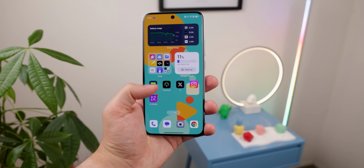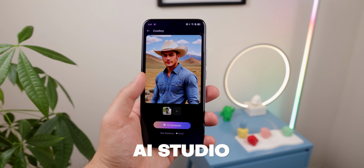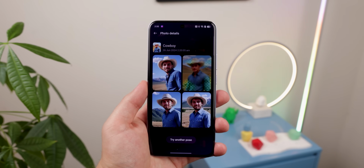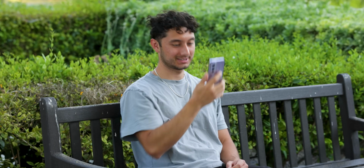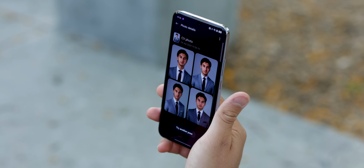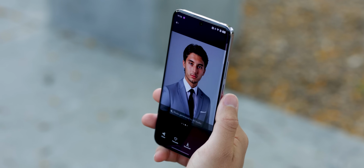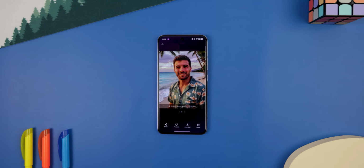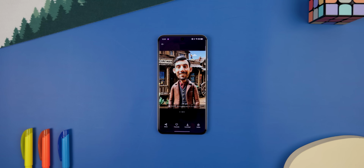The Reno12 Pro also comes with a handy new app called AI Studio, which uses AI to let you easily generate fantastic looking portrait shots of yourself in a ton of different styles. So if you're looking to make your profile picture look a lot more professional, maybe for a job listing or your LinkedIn, you can easily do so by putting yourself in a suit. Or if you want to make it look like you're a character from a movie, visited an extravagant place, or just use it to make your friends laugh, it can do that.